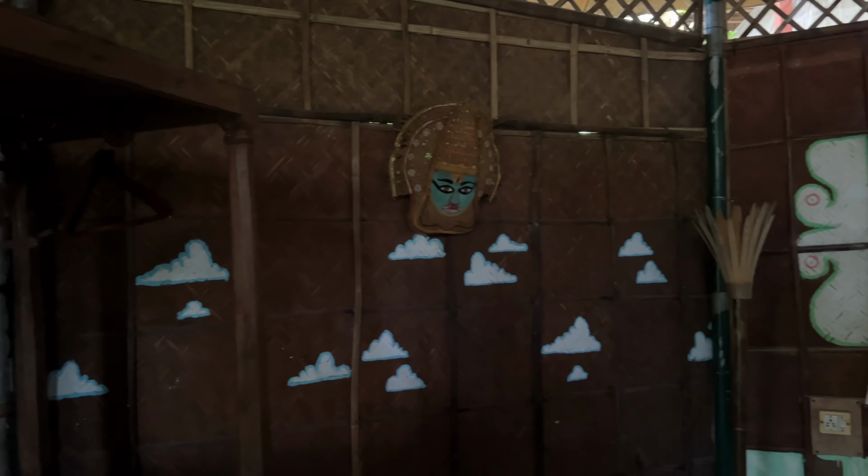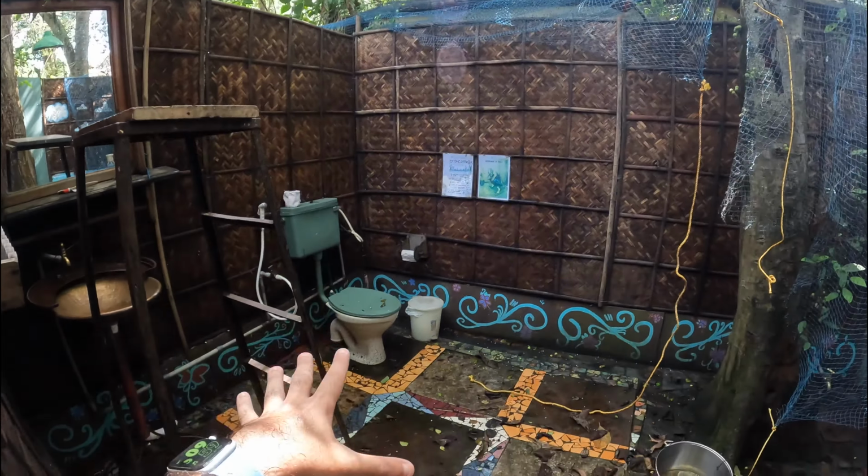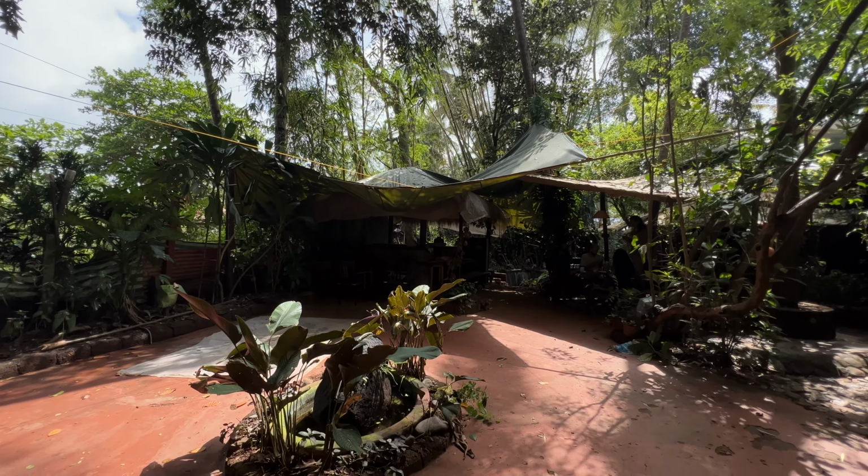Okay, we are now inside one of the rooms at Bhakti Kutir. This is the bed that you get. Openings into the environment. So you're literally in the middle of nature in an open cottage. Very rustic. Also, I'm going to show you the quick outdoor shower that every cottage has. It's pretty much an open air washroom. You have your shower here. In a way, if you're somebody who loves nature, you're going to love this place.